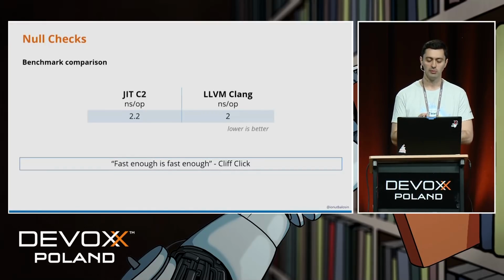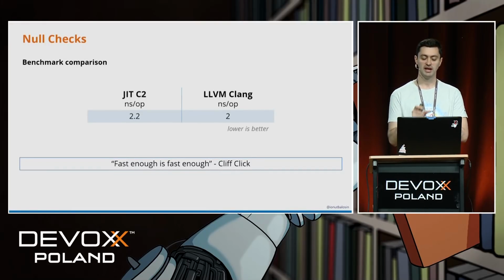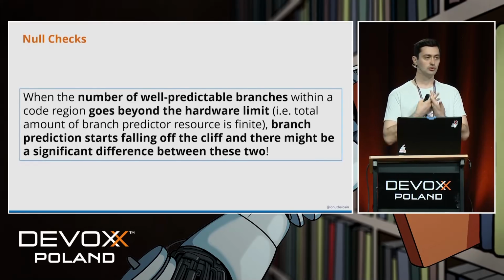In terms of performance, it's more or less the same, 2.2 versus 2, slightly slower on the C2 because of that null check. However, I would say it's fast enough. It's not a big discrepancy. And you might ask, what would be the cases where the just-in-time compiler is able to benefit from this assumption, this optimistic assumption?